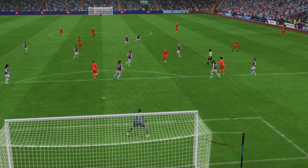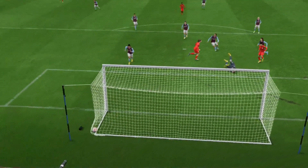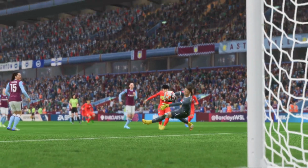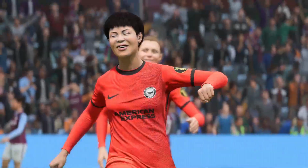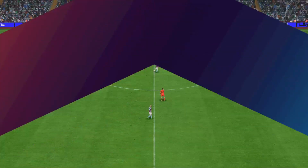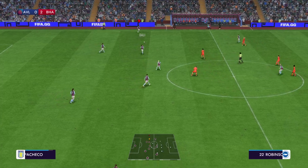Well, here it is again, and I have to say, the defending is so poor. They make so many bad decisions there. No wonder the keeper's exposed. So back underway with the lead standing at 2-0.